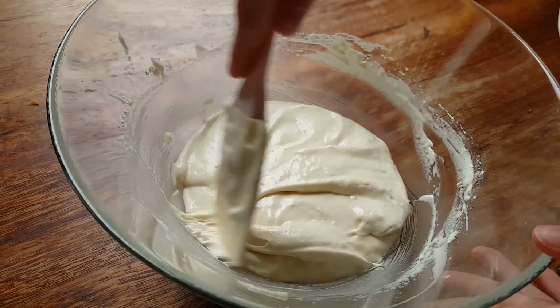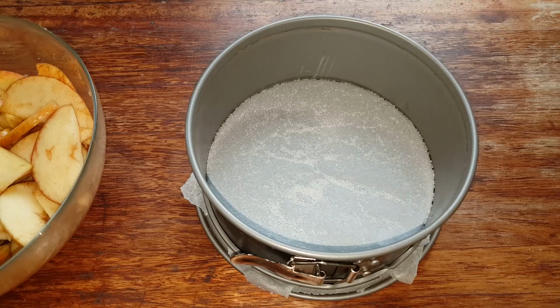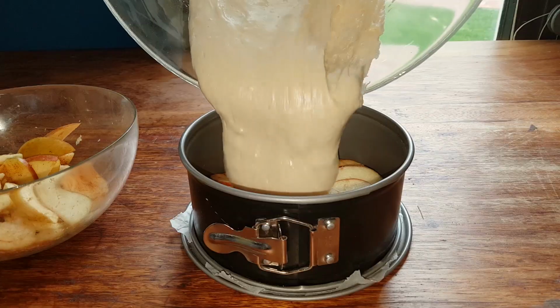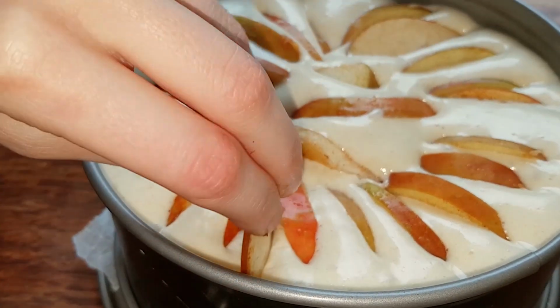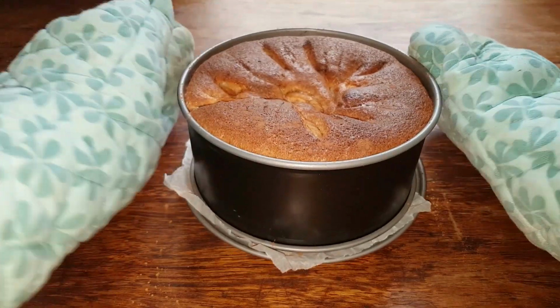Now that it's all folded like a fresh ironed shirt, time to assemble. I sprinkled some sugar on my parchment baking tin and started putting apple slices in a flimsy spiral. Then I poured the cloudy batter on top and continued with creating a spiral by nudging the apples into the batter. And topped it all off with some cinnamon. I baked it for 45 minutes and let it cool till it was cool.